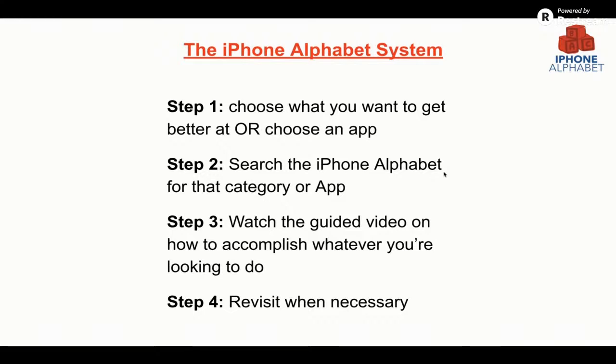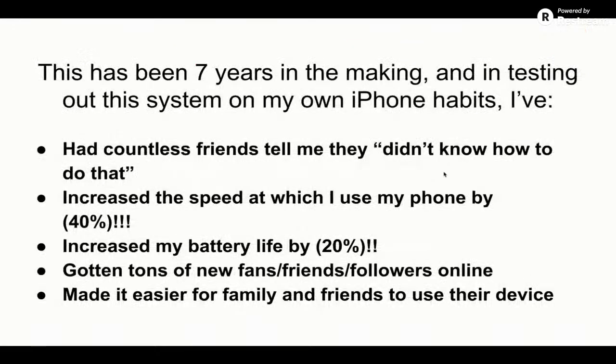Step number 2 is you're going to search the iPhone alphabet for that category or app. Step number 3 is you're going to watch the guided video on how to accomplish whatever you're looking to do. And step number 4 is you're going to revisit it when necessary.